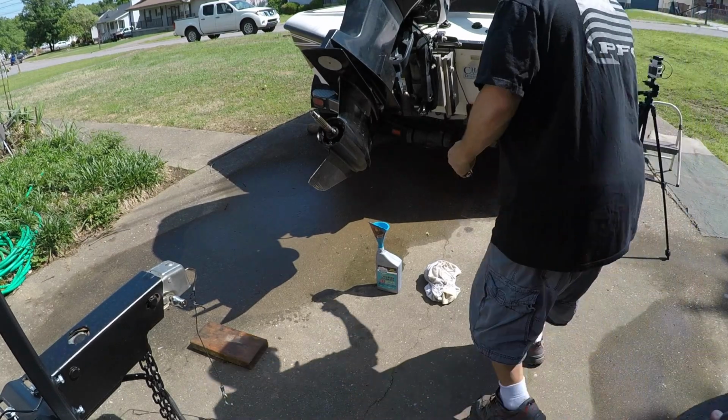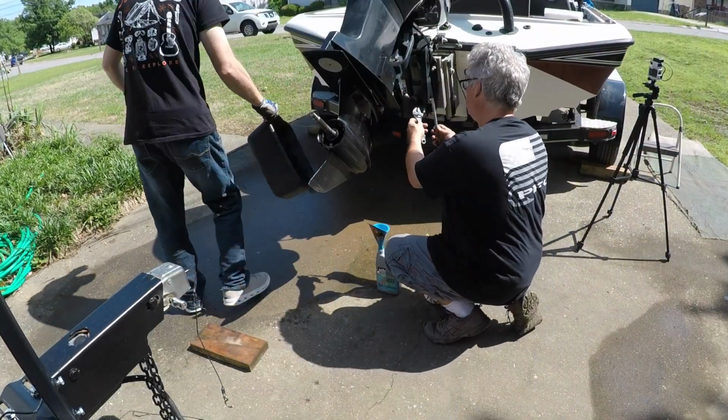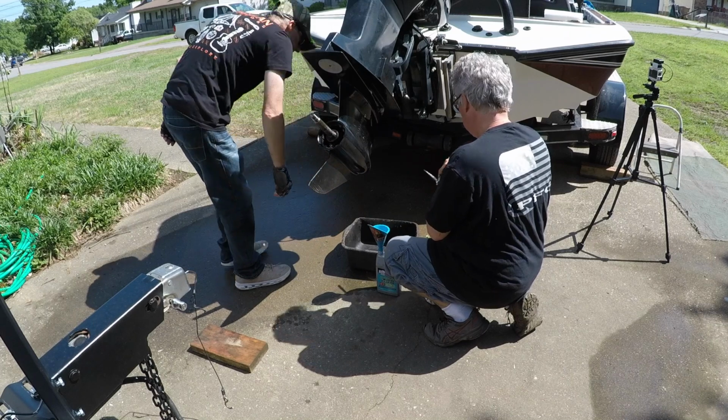I can use a little crescent wrench, and then I can use it to turn with if I need.